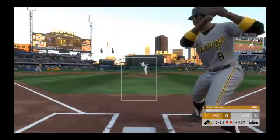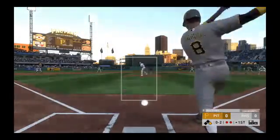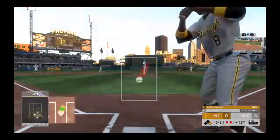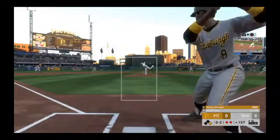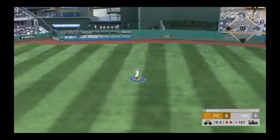Now the 0-2 pitch. He was looking for a swing and a miss breaker right there, but left that one in the zone that got fouled off. Now another 0-2. Back up the middle. And that's through for a hit.